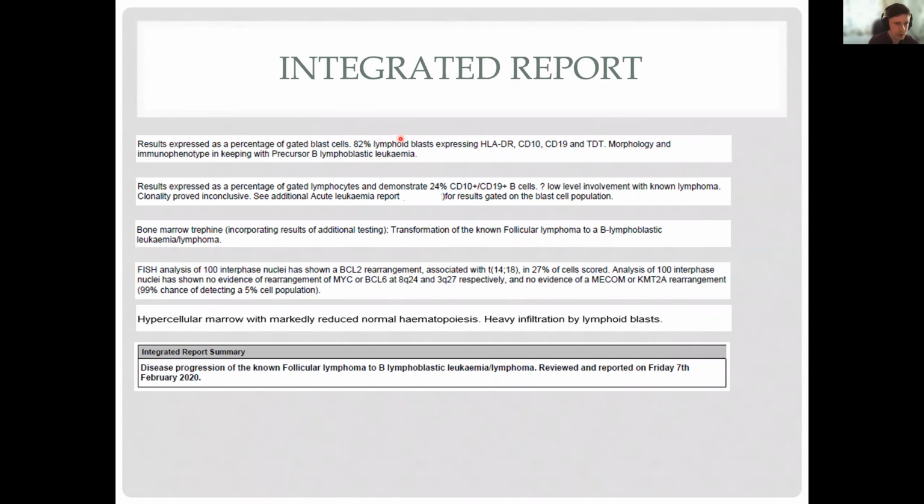So starting with our results, we've got 82% lymphoid blasts expressing DR, CD10, CD19, and TDT. So morphology and immunophenotype in keeping with precursor B-lymphoblastic leukemia. And then additionally, we've put a comment about the mature B cells that are expressing CD10 and CD19, and queried whether this is low-level involvement of the known follicular lymphoma.